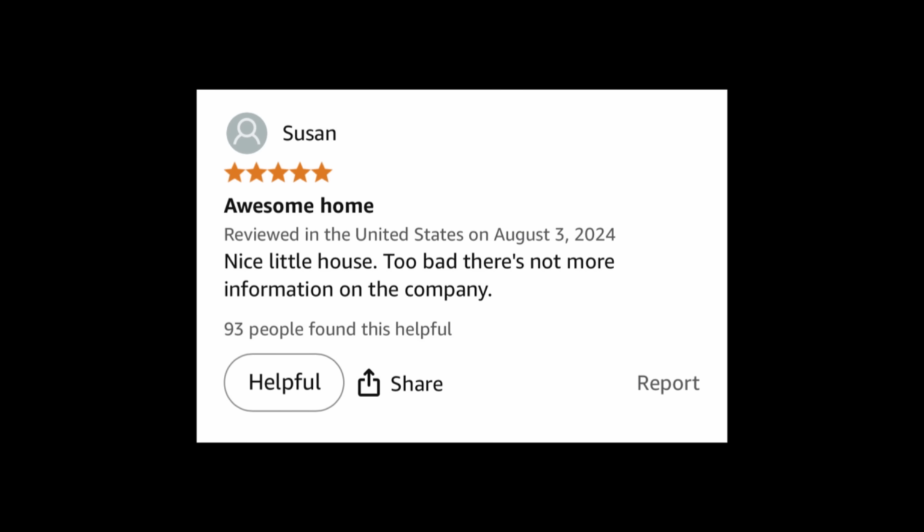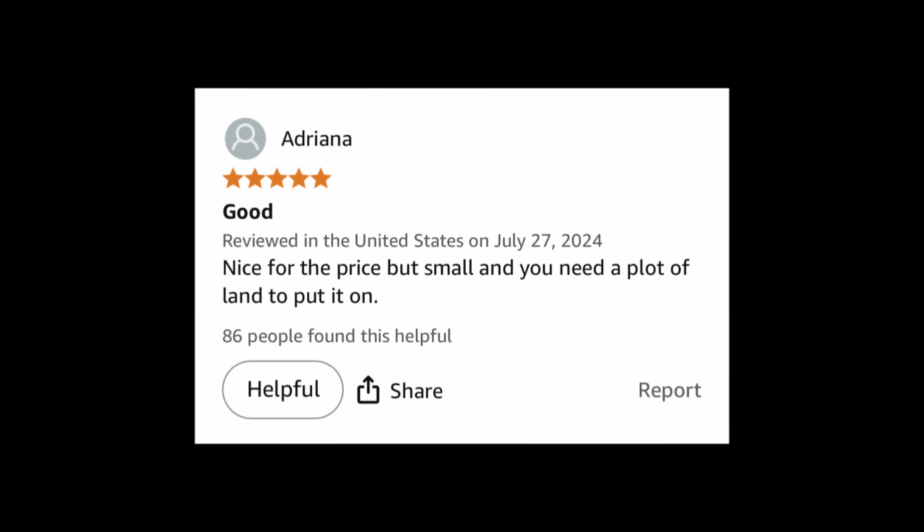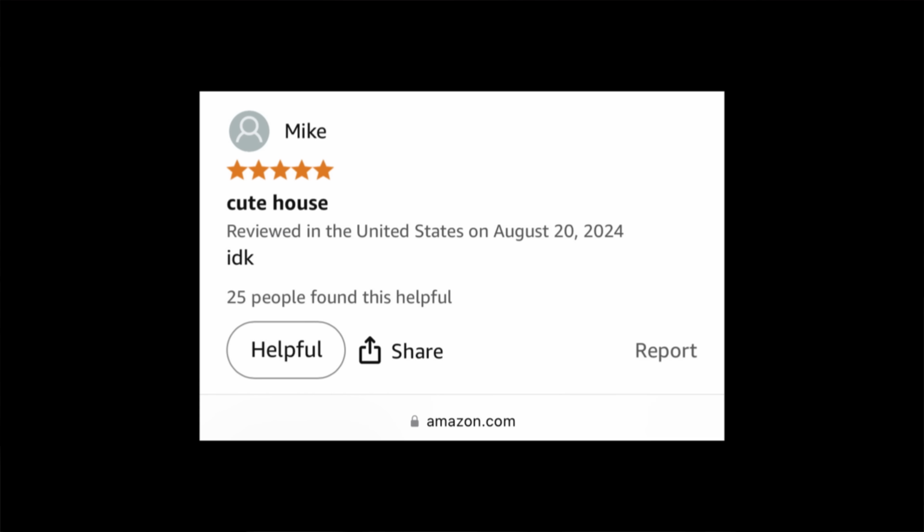Susan said, "Nice little house. Too bad there's not more info on the company." I agree. Adriana said, "Nice for the price, but small, and you need a plot of land to put it on." And finally, Mike said, "IDK," which stands for I don't know, and somehow 19 people found it helpful. What is going on with this listing?